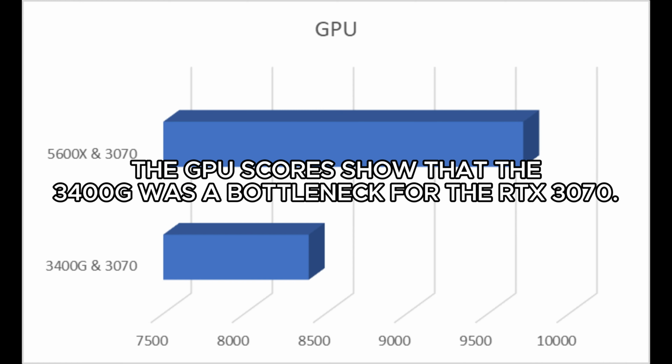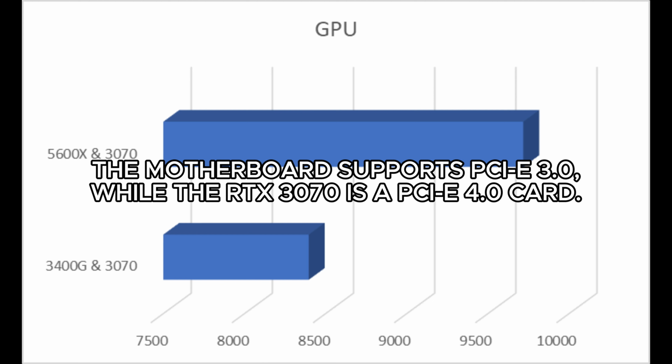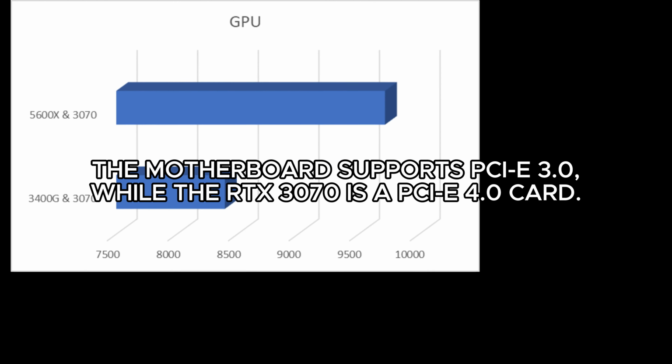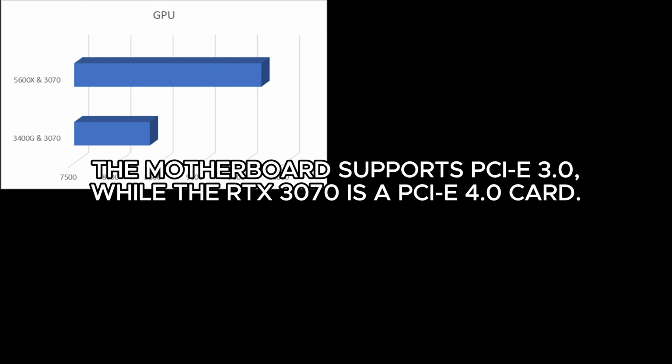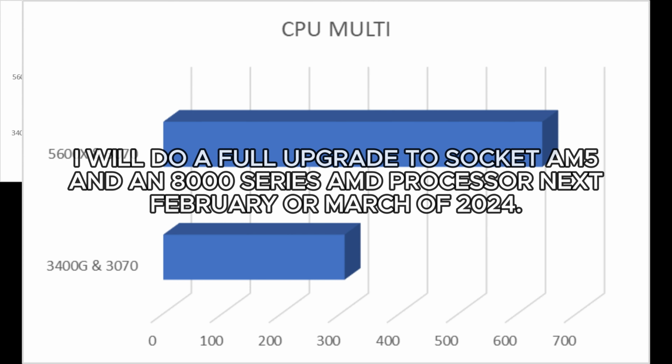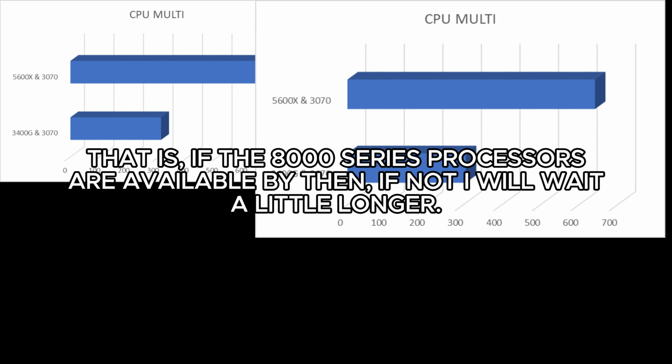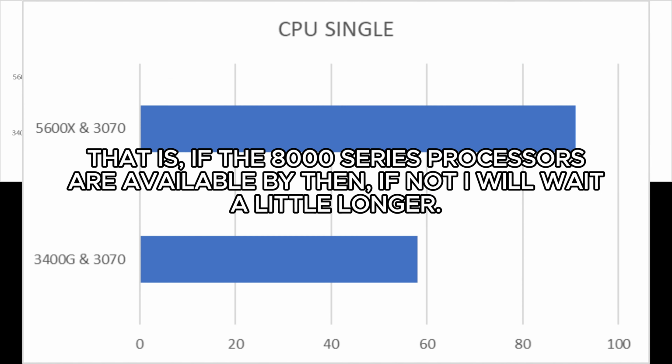The GPU scores show that the 3400G was a bottleneck for the RTX 3070. The motherboard supports PCIe 3.0, while the RTX 3070 is a PCIe 4.0 card. I will do a full upgrade to socket AM5 and an 8000 series AMD processor next February or March of 2024. That is, if the 8000 series processors are available by then. If not, I will wait a little longer.